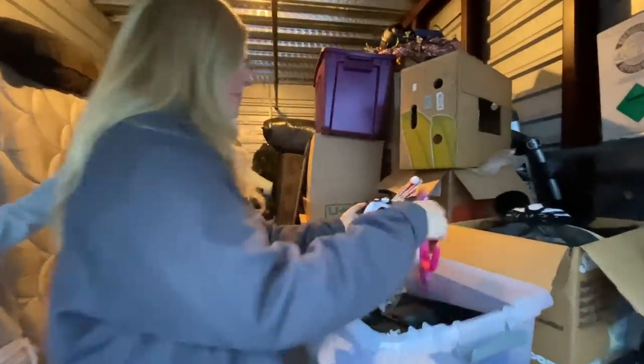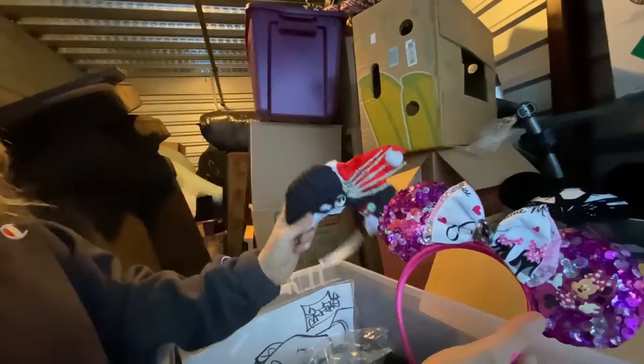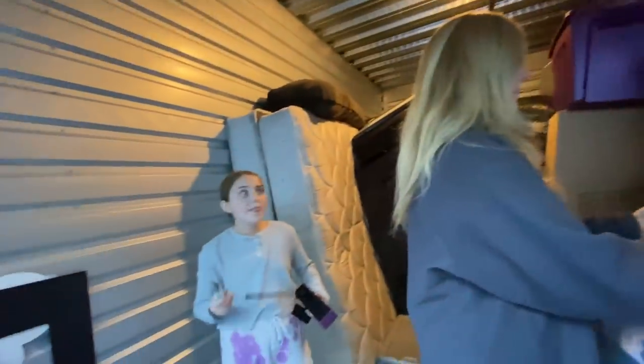What is that? It's like they made it themselves. Yeah, mouse ears. Yeah, Mickey ears. But it seems like they... Oh, it's Nightmare Before Christmas though. Like they made them though. They're not from Disneyland, I don't think. You don't think? No. That's kind of cool. They probably went to Disneyland.